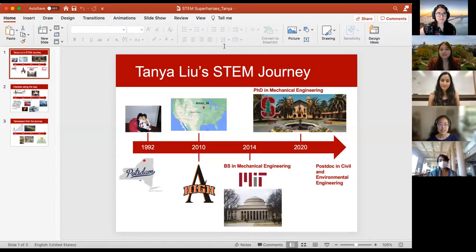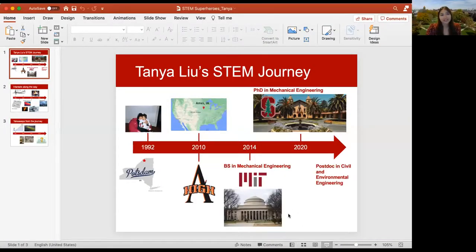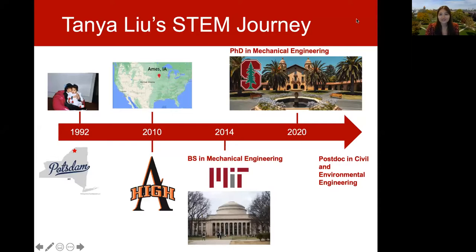So Tanya grew up in Ames, Iowa, and she attended Ames High School, where she was a member of the band, orchestra, and school newspaper. So she had a lot of involvement already. She went on to earn her bachelor's in mechanical engineering from MIT and her PhD from Stanford recently. Congratulations. And right now she's a postdoc scholar at Stanford studying heat transfer and water desalination.